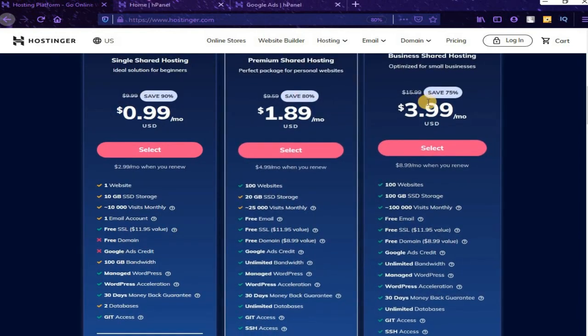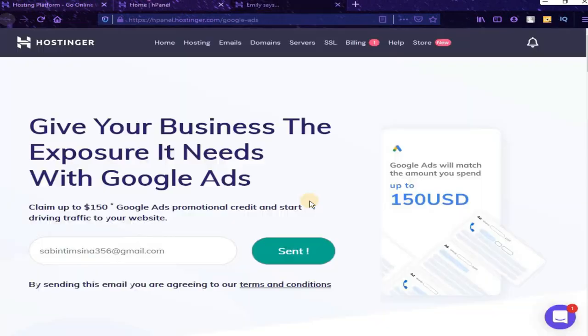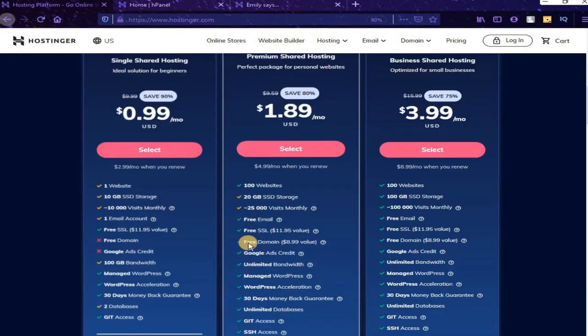Premium shared hosting and business shared hosting are for more advanced users. This will cost you around, we can consider it, $2 per month. 100 websites will be the total limit, 20 GB SSD storage, 25,000 monthly visitors, free email account, free SSL certificate, free domain name for 1 year, and Google ad credit. You are going to get, I guess, a $150 ad credit. So a $150 ad credit to promote your website on Google AdWords absolutely for free.